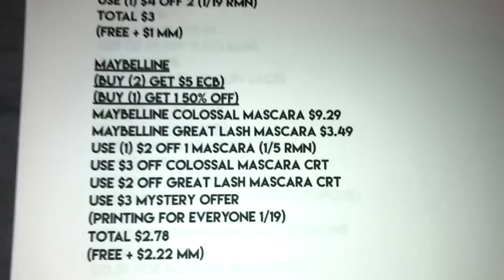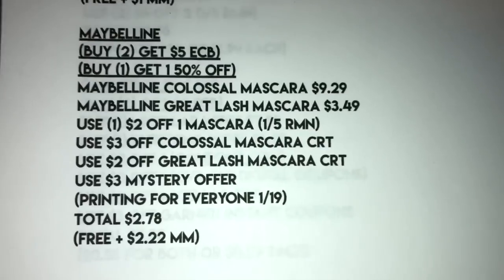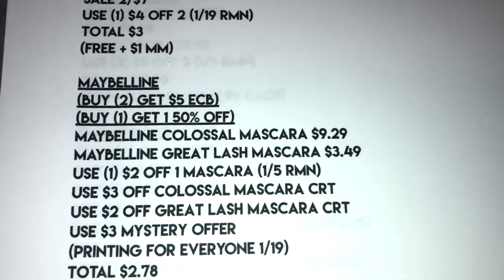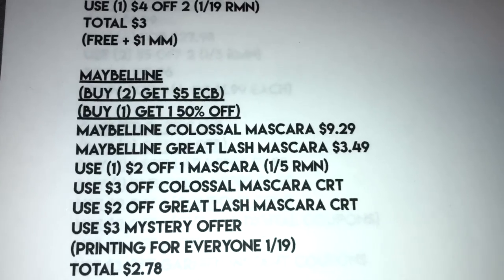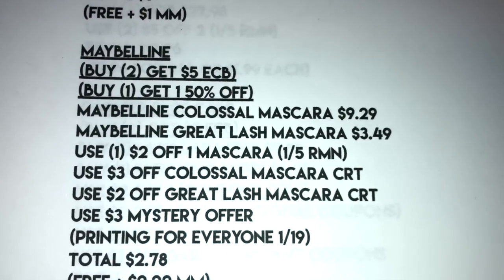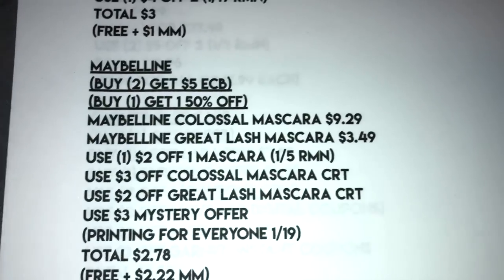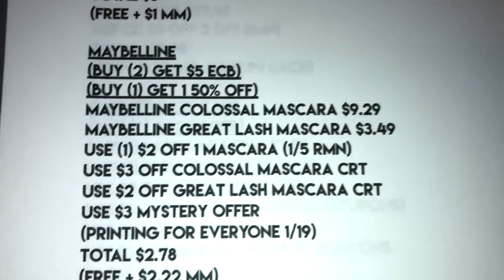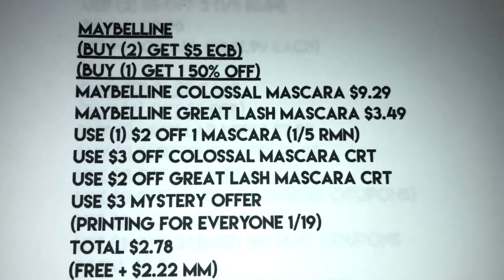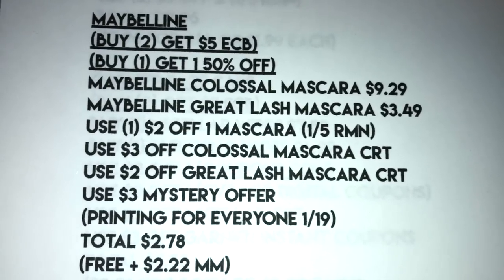Okay, so the next deal is going to be on Maybelline Cosmetics. They're going to be on a great promotion for buy 2, get a $5 Extra Buck. And they're also going to be buy 1, get 1 50% off. So we're going to pick up one of the Maybelline Colossal Mascara for $9.29, and one of the Maybelline Great Lash Mascaras for half off at $3.49. You're going to use one of the $2 off 1 mascara coupon from our 1/5 RMN.